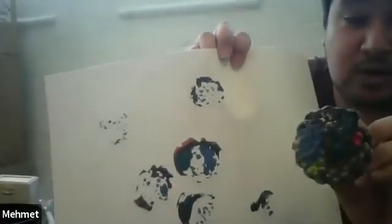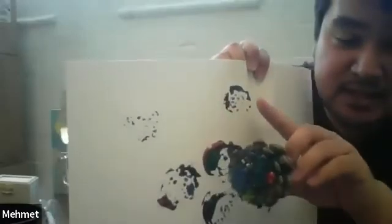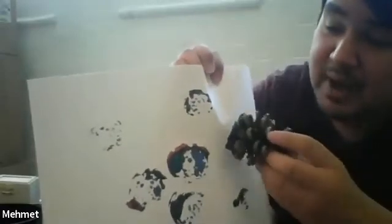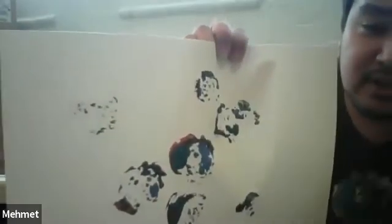And then as you can see, look what we formed. Because the outer layer of the pine cone is closed up, the inner layer is also closed up too, but more tightly. That's why you can see the little dots in the middle of the circle of the pattern I created. Press it against the paper and boom, you have the bottom of a pine cone.